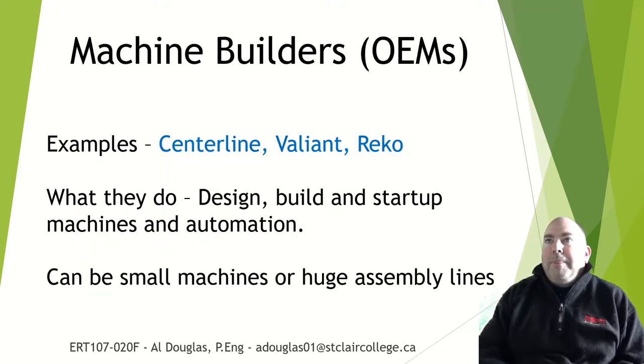Okay, so moving on to a machine builder. So who is a machine builder? The big ones here in Windsor, Centerline, very big machine builder. Valiant, we had them in as a guest speaker the other day, another huge machine builder in Windsor. Rico, kind of a medium-sized machine builder, but a great company to work for.